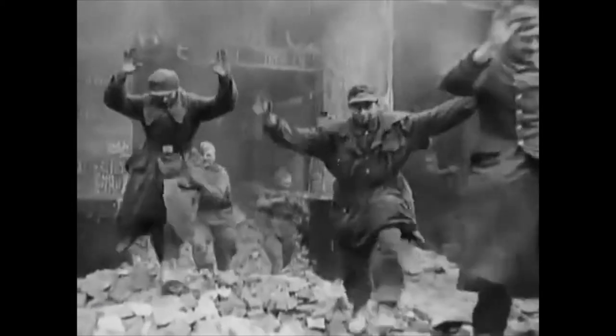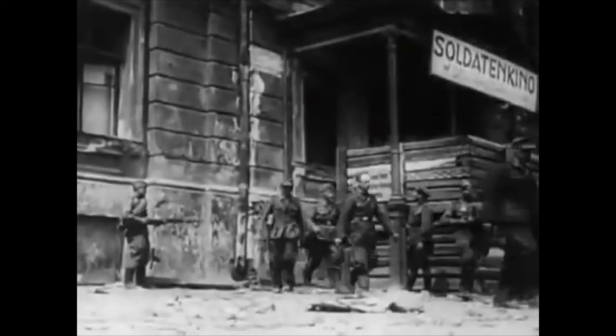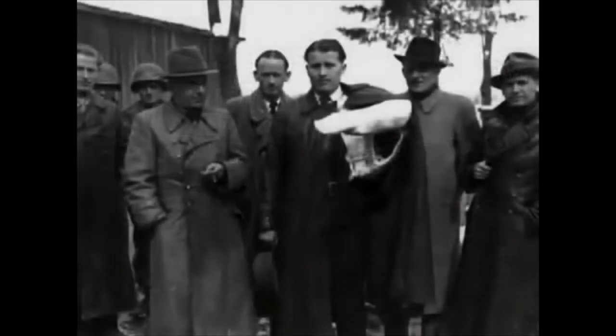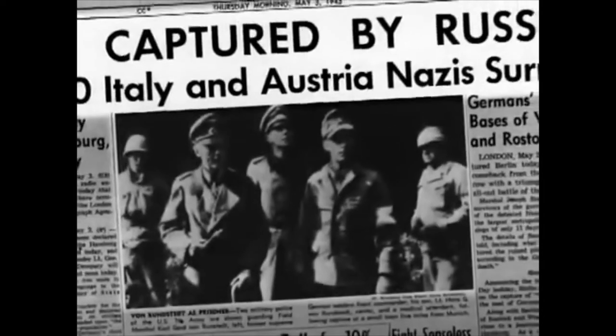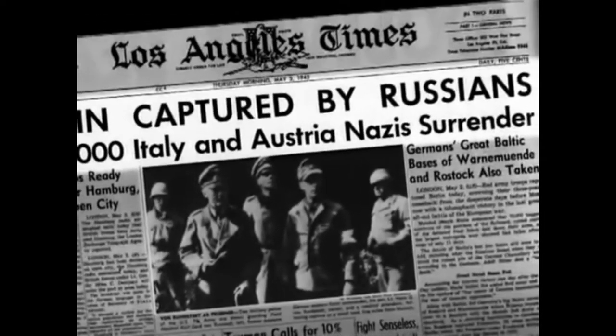At the end of the war, nearly all of the intact V-2 missiles fall into Allied possession. Von Braun and his missile corps surrender to the Allies. But the United States is not the only nation with an interest in Peenemünde.